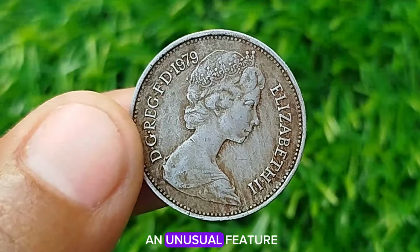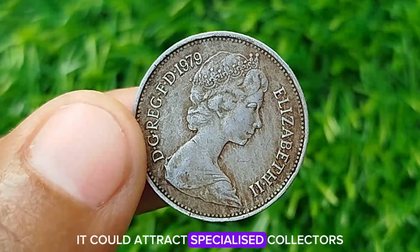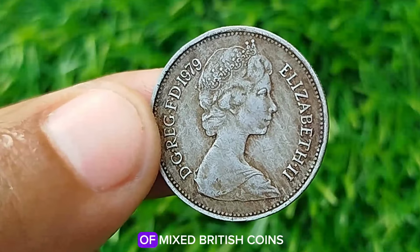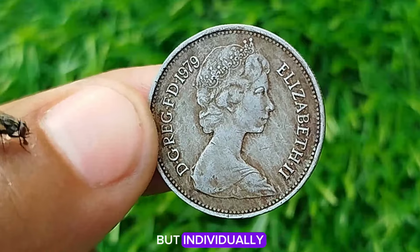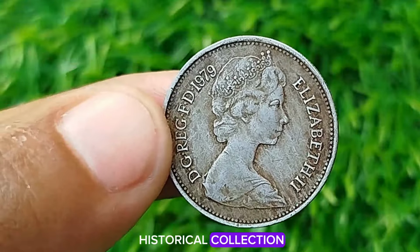If your coin has an unusual feature, such as a minting error or striking anomaly, it could attract specialized collectors willing to pay anywhere from $223,000. And large bulk lots of mixed British coins, 1979 5 pence pieces still appear frequently but individually. They hold more value as a conversation piece or part of a historical collection than for their metal content.